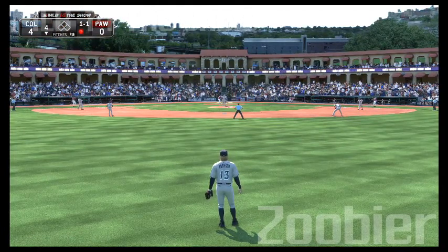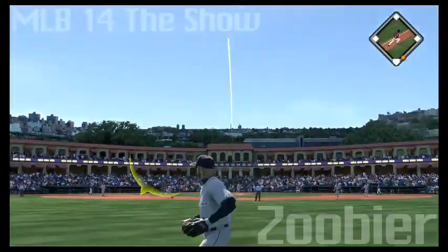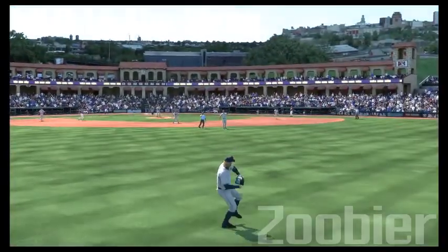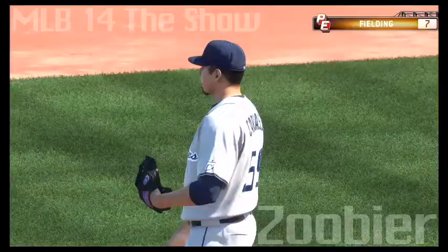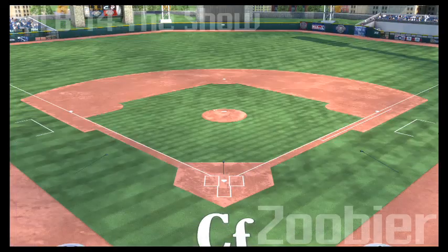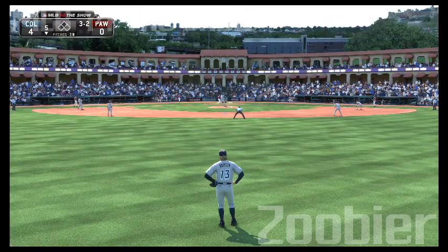Brock Holt will stride in again. He struck out swinging his first time. And the 1-1 is in the air now out to center. Number 13 is there, and he makes the catch for the out. Man, and not only has he not allowed a hit to this point, but he's also faced the minimum so far. You can't do much better than that.